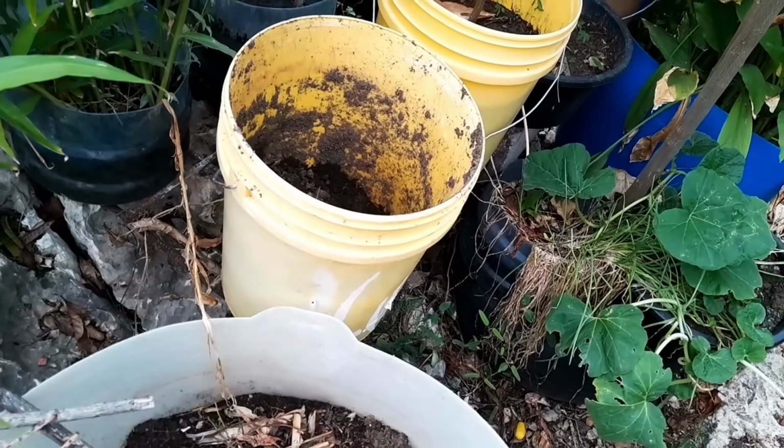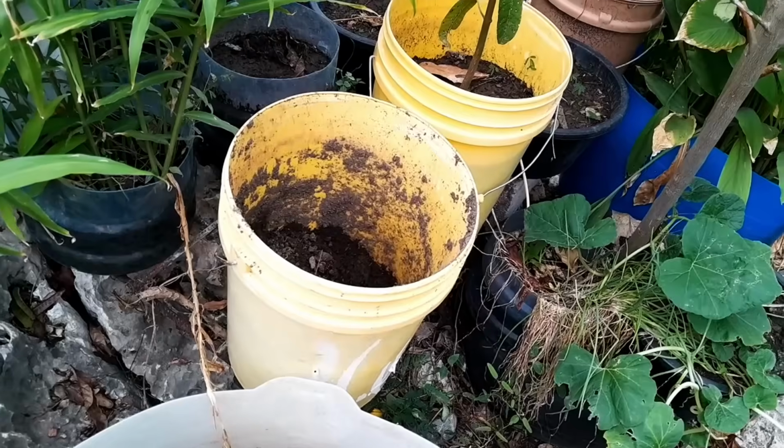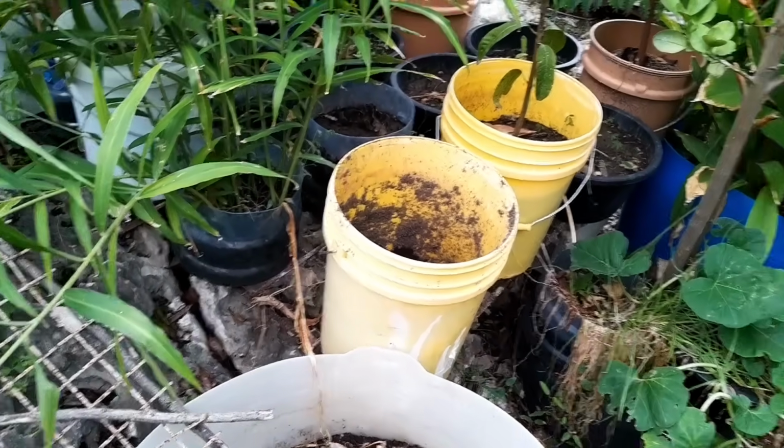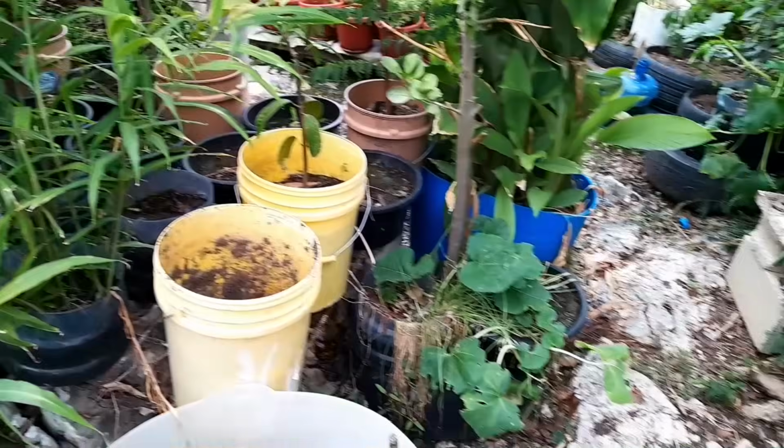This, guys, is the bucket that the June plum was in. I'm about to show you where it is. But let me wrap up the middle section. Let me ensure I didn't miss anything.